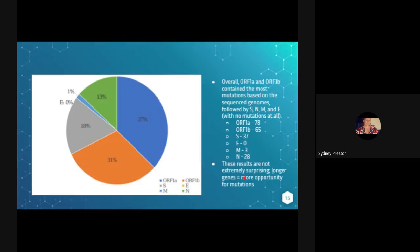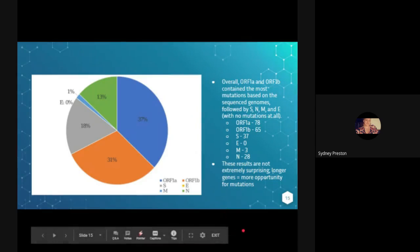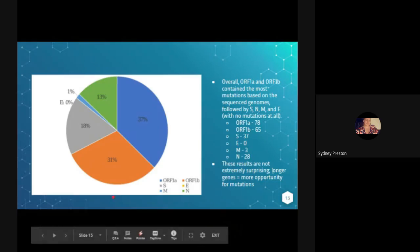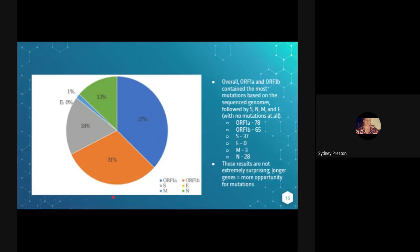And honestly, I was not very surprised by these results because ORF1a and 1b are much larger proteins than, say, the spike glycoprotein, which means longer genes equal more opportunity for mutations. So that's kind of what was expected, but it was interesting to see the distribution of all of it and how the envelope protein had no mutations from the genomes that I sequenced personally.